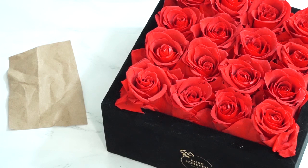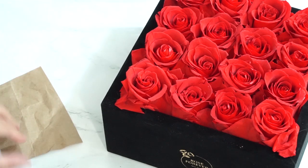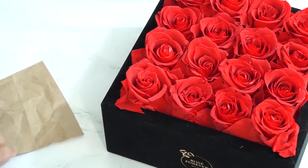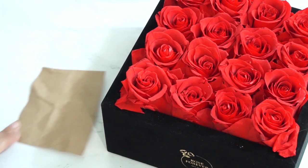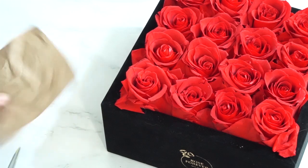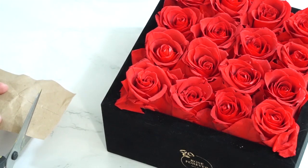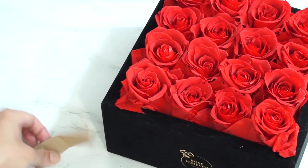So what you're going to need is a brown paper bag. If you have one, anyone, this is actually from Wingstop that I had a few days ago. So just use what you have, okay? Now, I'm not going to use this whole thing. I'm just going to use a little portion of it because remember, I want this to be very small. We're trying to be a little discreet.